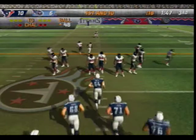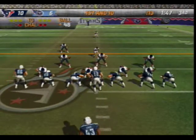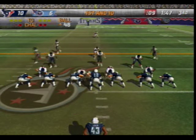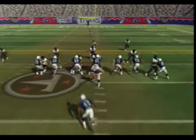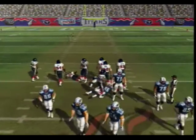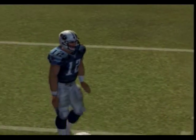Ball on the 48-yard line. Rodgers sends a man in motion, receives the handoff. Wistrom is there for the tackle at the 42. Lynch runs it through the middle, a gain of about six.